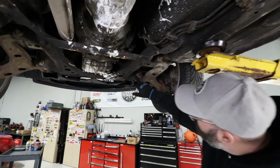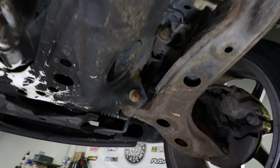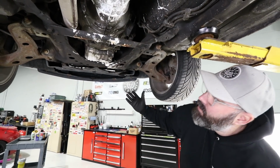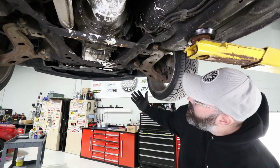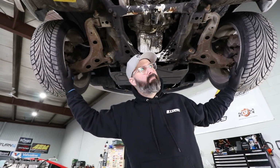Like look at these eccentric bolts up here. The actual washer with the markers on it is basically not rusted at all. So I don't think we're going to be fighting with a lot of seized nuts and bolts on this thing when we work on it. Obviously we'll change out the wheels and tires, because 17s look a little too big on the car to me.